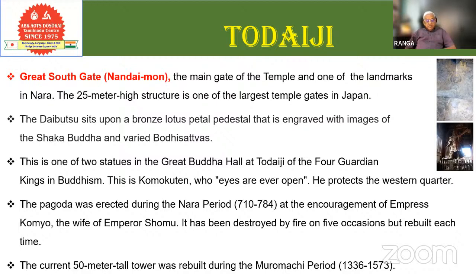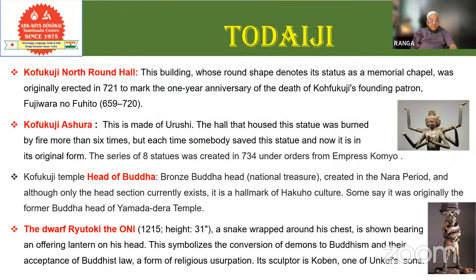So even the fires in Tokyo, the 1923 Kanto earthquake and fire, afterwards the Kobe earthquake, all that, they can come back, and even the 2011 triple disaster, Japan bounced back very quickly. The current 50-meter tall tower was built during the Muromachi period, 1336 to 1573. Then Kofukuji North Round Hall.